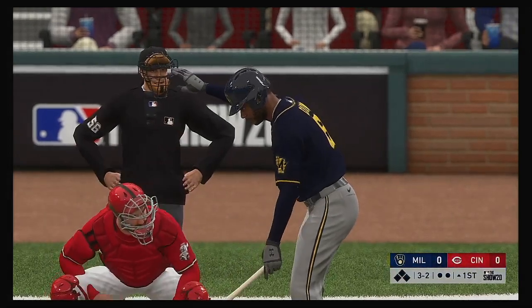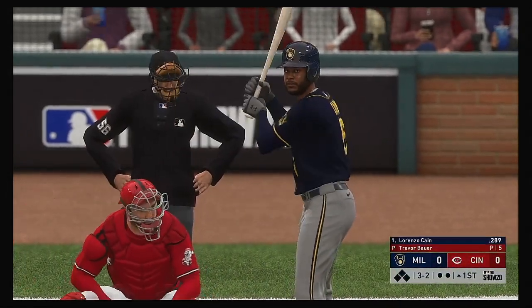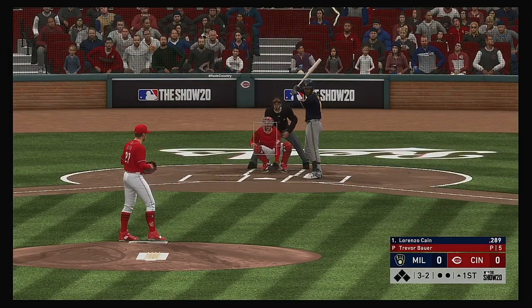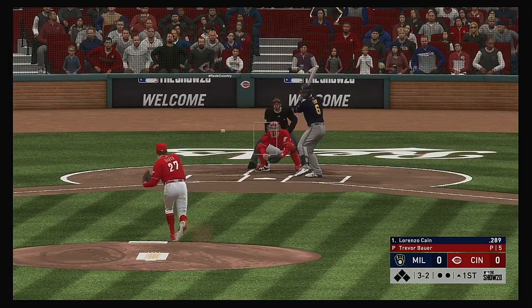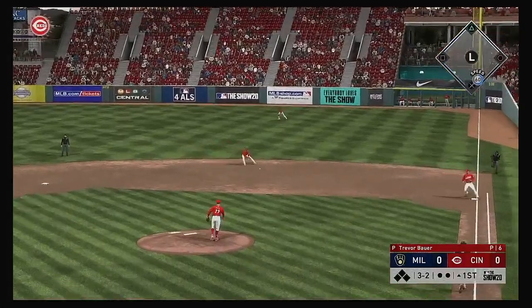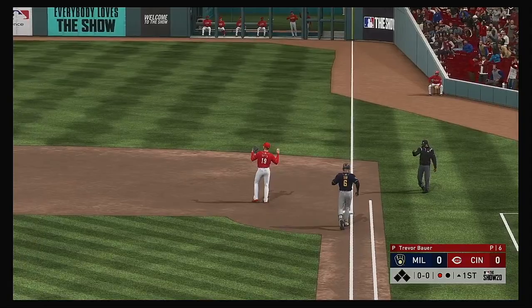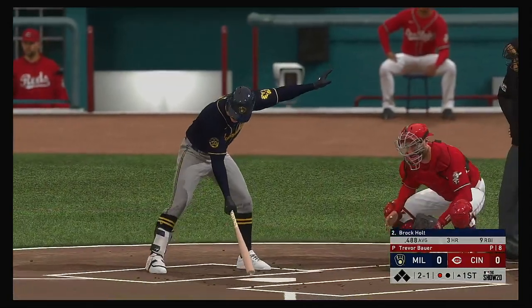Now at the plate, Lorenzo Cain. He'll get us started in this one under the lights. Sent on the ground out to second. Moustakas is there. Throw to first is in time for the first out.